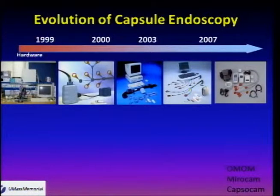Just bear in mind, this was the original sensor array, a huge recording device and a large battery pack. And then this has evolved with time to a slightly similar but rather lighter sensor array. This one's the Given device, this is the Olympus device. And we're slowly evolving. And I'll say more about the sensors in a moment.